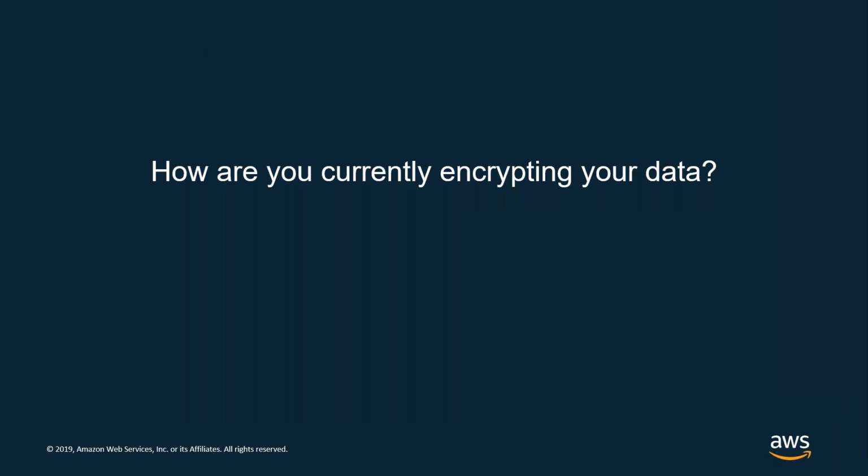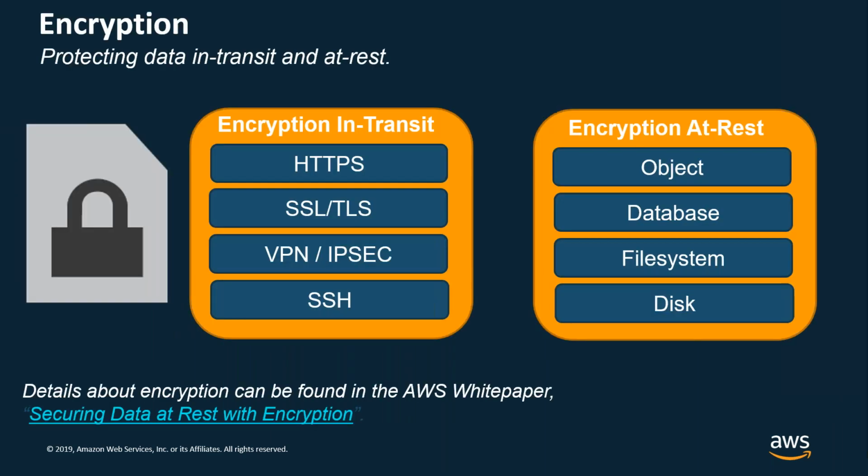Let's talk about encryption. How are you currently encrypting your data? Data encryption refers to protecting data in transit, in this case traveling to and from AWS, and at rest, while the data is stored on disk in AWS. AWS has native services that make the encryption job much easier.